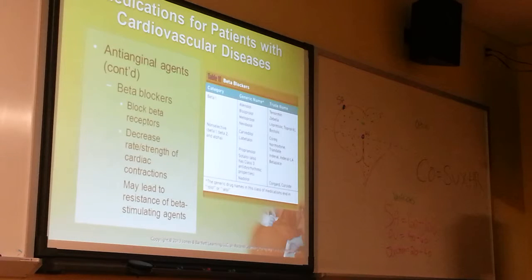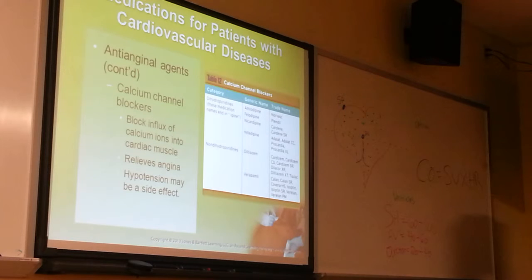Beta blockers. We talked a lot about beta blockers today. They decrease the rate and strength of the cardiac contractions and may lead to resistance to beta-stimulating agents. So again, for us pre-hospital, you want to have a high index of suspicion that our patient might be taking a beta blocker if they're really hypotensive or their heart rate's really low and it shouldn't be. We're going to start looking at that med list. Calcium channel blockers block the influx of calcium ions through the cardiac muscle. It also relieves angina. Hypotension is a common side effect.